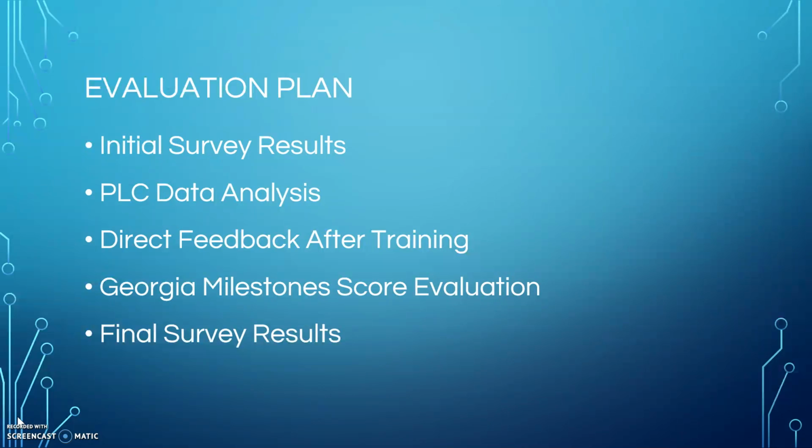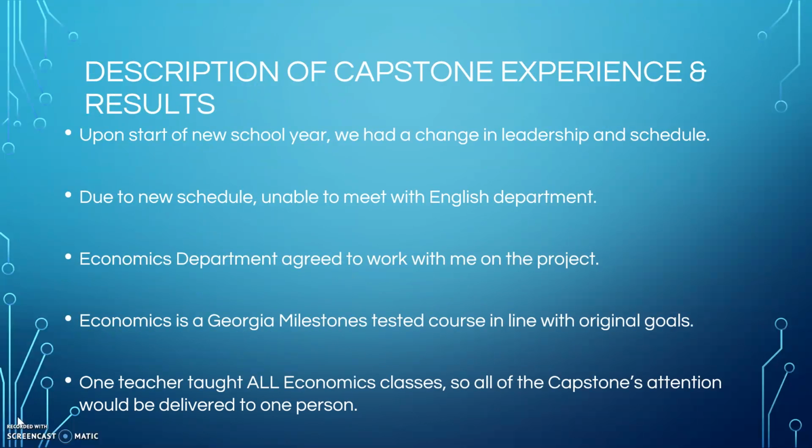Our evaluation plan involves constant feedback from surveys and from PLC data analysis meetings where we would break down assignments and assessments that were given to students, see what's working, see what's not working, and then talk to the teachers after each training session. Our ultimate goal was to see the impact on the Georgia Milestones score. So everything that we do builds up to that Georgia Milestones assessment. The Capstone experience involved planning in the summer, getting a lot of resources together, building some quizzes, building some samples. But when the school year started, we had a change in leadership and schedule.